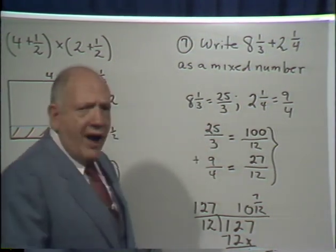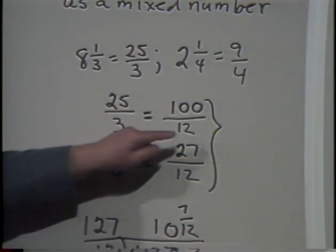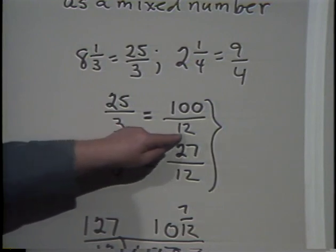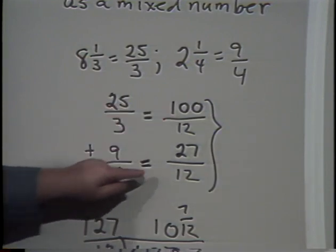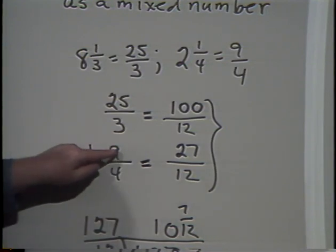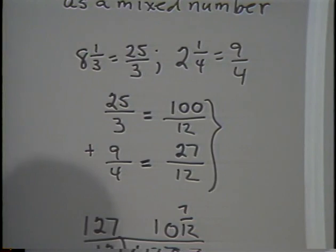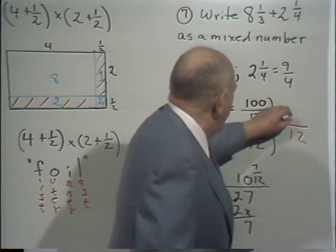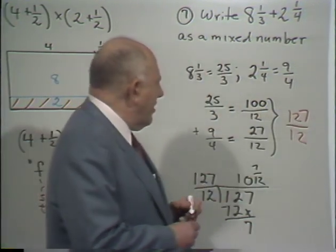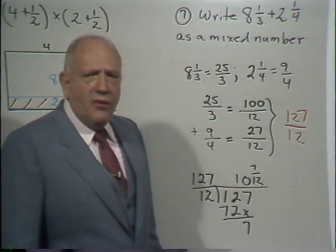This is now a common fraction problem. I know how to solve common fraction problems. I put everything over a common denominator. 3 goes into 12 4 times. 4 times 25 is 100. 4 goes into 12 3 times. 3 times 9 is 27. So 25 thirds plus 9 fourths is 100 twelfths plus 27 twelfths. Since I have a common denominator, I keep the common denominator and I add the numerators, and that tells me that the answer is 127 over 12.